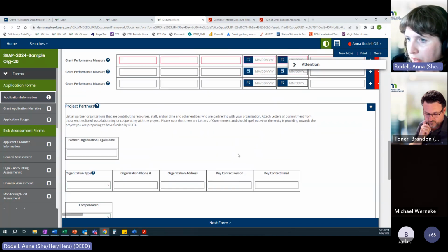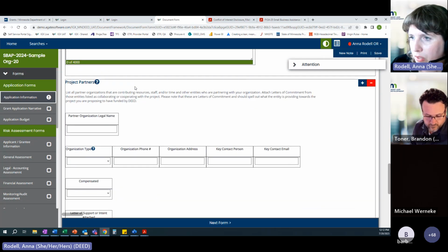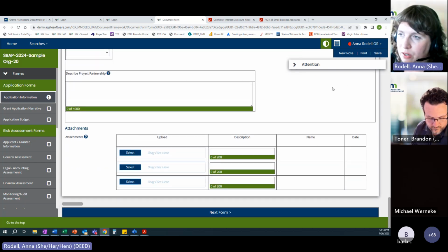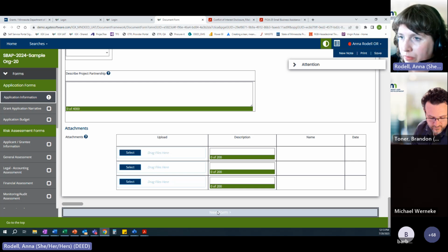So if you have multiple project partners that you need to add to the section, please use the add new section plus button at the top, and then you'll get an additional project partner area that will pop up for you to add that second partner and so on. So keep using that plus button as you add your project partners. All those attachments, the documents that I showed up at top that are attachments that are required for part of your submittal for the application, please put those attachments in the section down here. So once you're ready to move on to the narrative section for the grant, you can click next form.